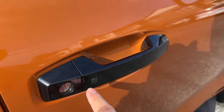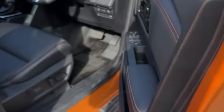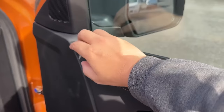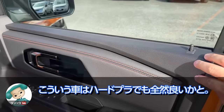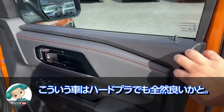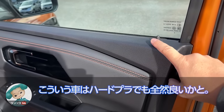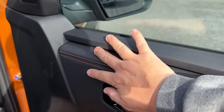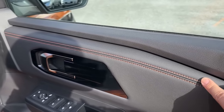The keyhole is a visible type and the lock is a pin type. When you open the door, it looks like this. The top of the trim, this area is ticking. I think this is fine for a car that is used hard. The lock pin is also unpainted, but the center part is covered with these solid synthetic leather soft pads, and the stitching is orange.